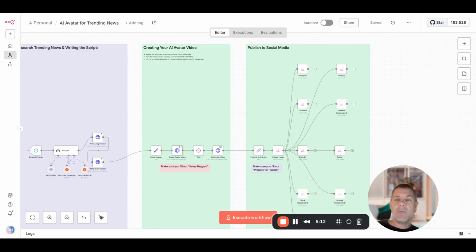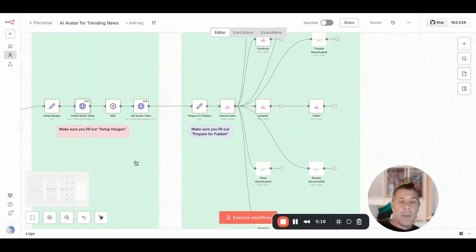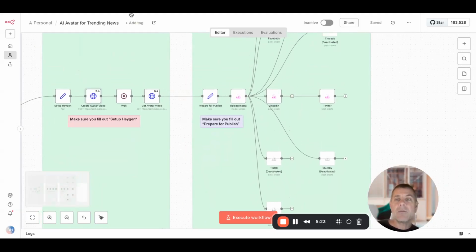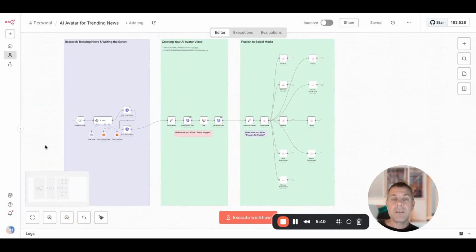Now I just wanted to mention some of these disabled nodes right here that you can take a look at. I've got TikTok and Pinterest and this Bluesky. I've got those deactivated. And ultimately, whenever you're ready to flip those on, you can do that. So I'm going to just zoom back out and give you another view of the workflow itself. Now I know it's kind of small print, but what you're looking at is a complete content engine. Research, writing, video, publishing, all happening automatically every single day.